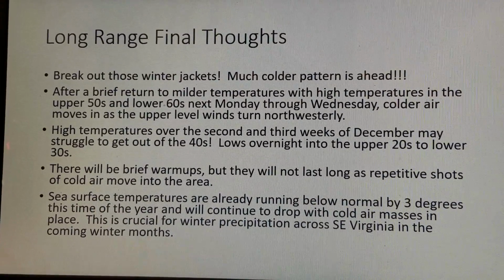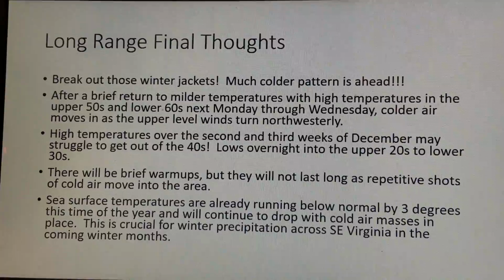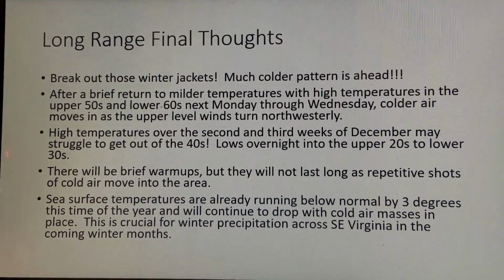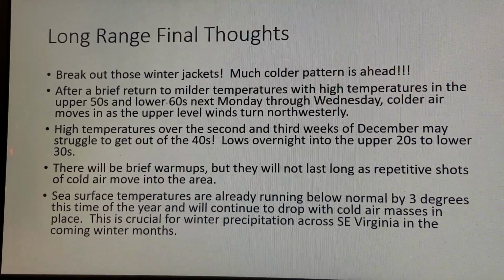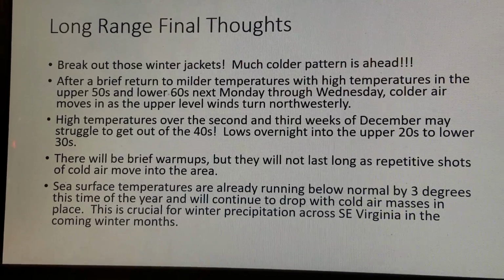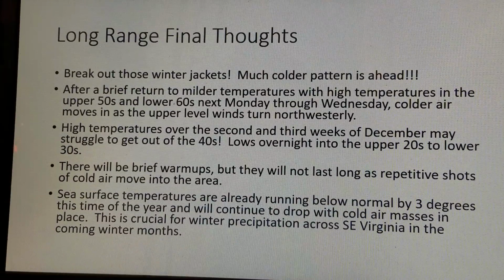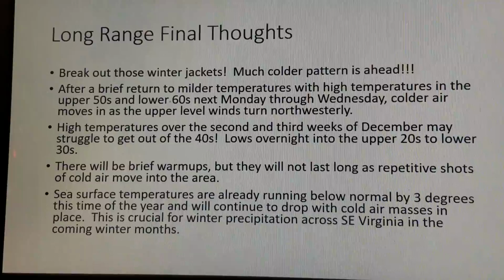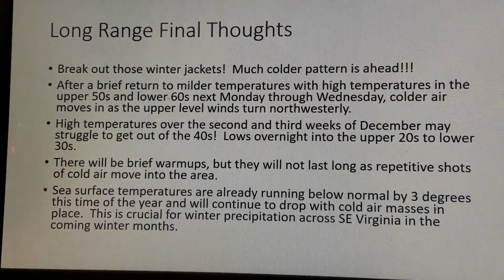High temperatures over the second and third weeks of December may struggle to get out of the 40s. That's right, high temperatures in the 40s, which would be fairly significantly below normal. Lows overnight in the upper 20s to lower 30s. There will be brief warm-ups, I will say that, but they will be nothing like last winter when we had warm-ups that lasted quite a while. These warm-ups will be very brief before the next shot of very cold air moves into Southeast Virginia.